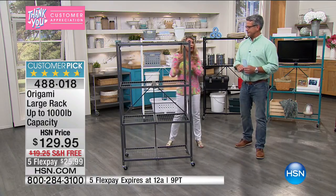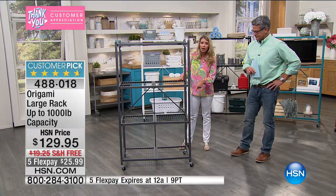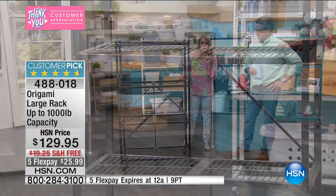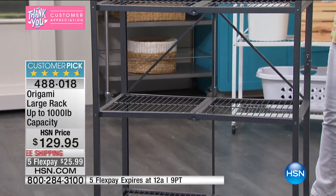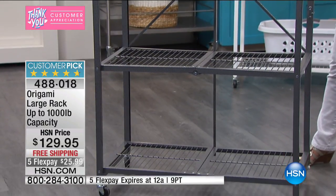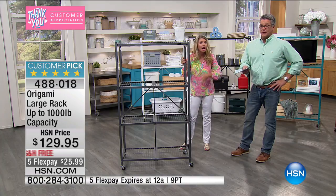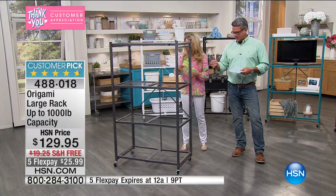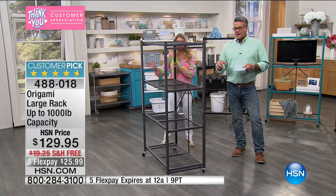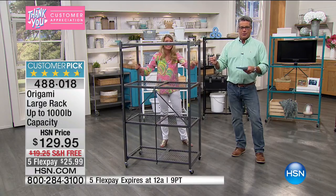Here, let me just tell you why we call this the Mac Daddy Godfather of all origami. Each shelf without the wheels holds 250 pounds. So it's 1,000 pounds. A ton of weight. Okay, so 250, 250, 250. You put the wheels on, 75 pounds worth of weight. So still, a substantial amount of weight can be held on this. The only reason we subtract that is because anytime you put something on wheels, legally, you have to lessen it because it's not going to be as stable because you're moving it.